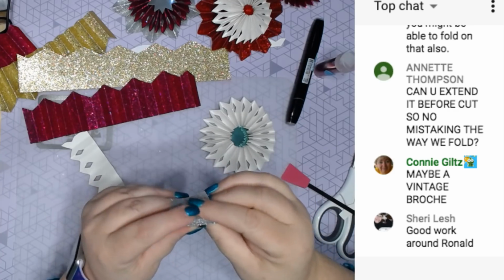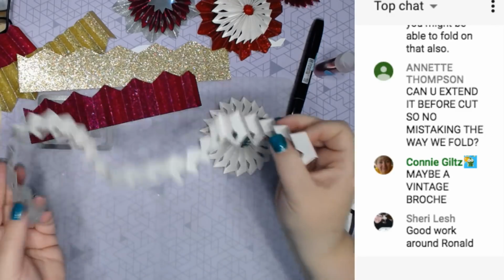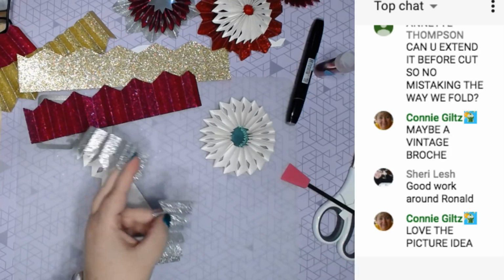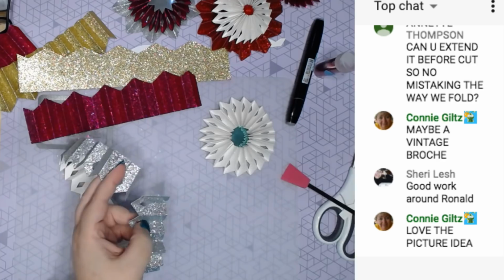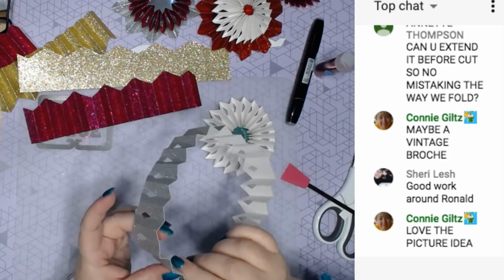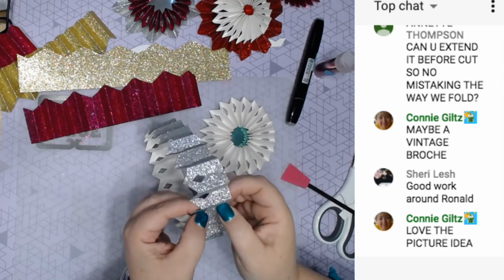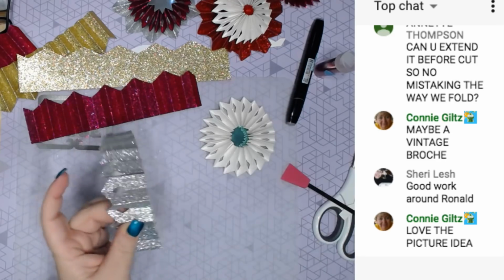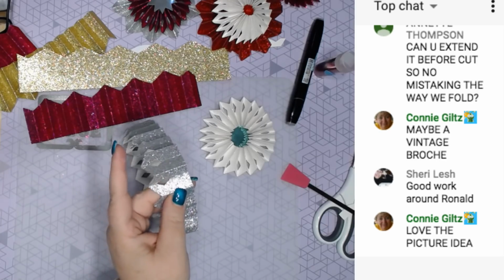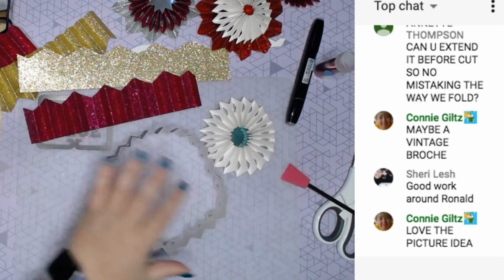So I'm just folding these down and then folding it up. Okay, so now we're going to glue these sides together. I'm going to put glue on this piece and stick that on there. And to do rosettes, I highly recommend a hot glue gun. And the more I played with these, the more I got them.